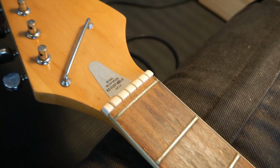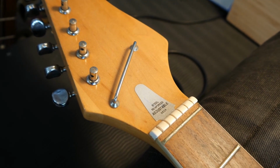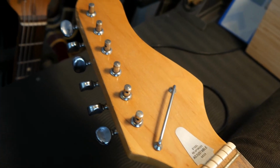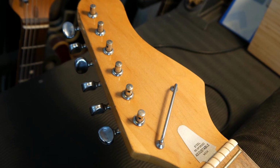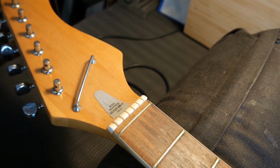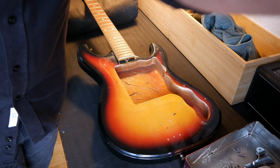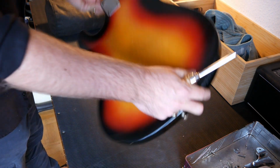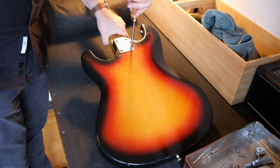So we're gonna do some light sanding on the frets, very light sanding, but we're gonna leave it at that. I'm not gonna do a complete fret job, which is probably not worth the effort on the guitar, as the market value of this guitar is about 300 euros. It would be too much effort to do a complete refret. So, okay, looking good. Let's go on. For the next step, obviously I'm gonna take off the neck from the guitar.